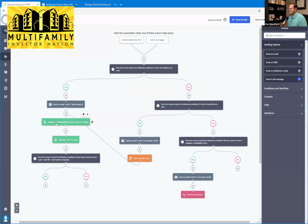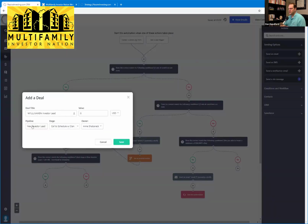And my assistant follows up with those people by calling them right away. So you can see here, they get put into this deal in the pipeline called, you can actually see it here, the pipeline is new investor lead. And it puts them into a stage called Call to Schedule with Dan, and then it's assigned to my assistant, Ann Shadrack.